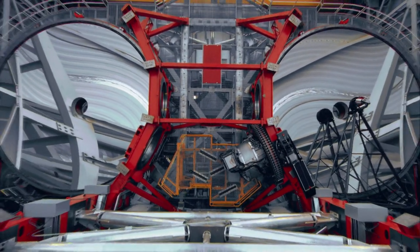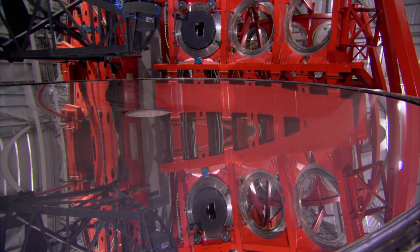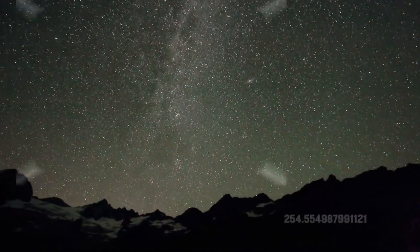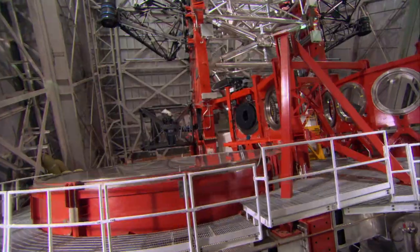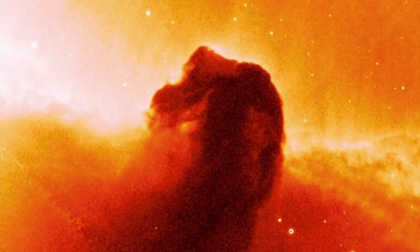The LBT is the most powerful single-mount telescope in the world. A heavy, rock-solid machine tamed by precision feather-touch controls. Its sole purpose is to capture and translate light into pictures of places we can only dream of visiting.